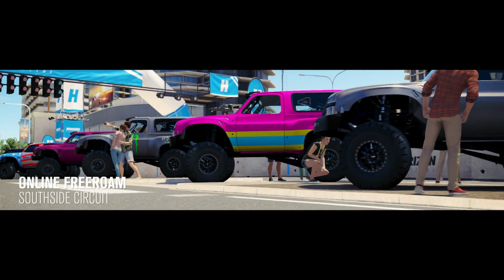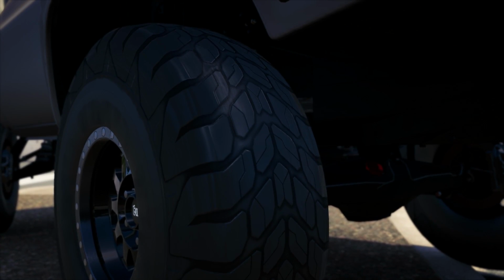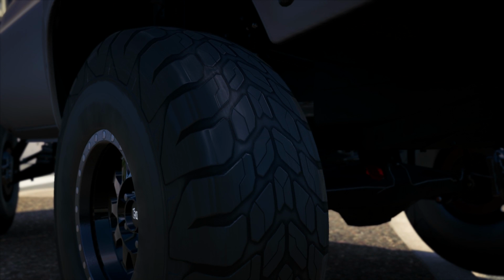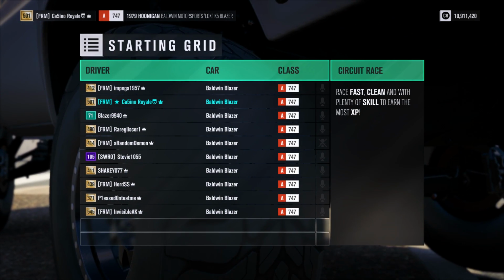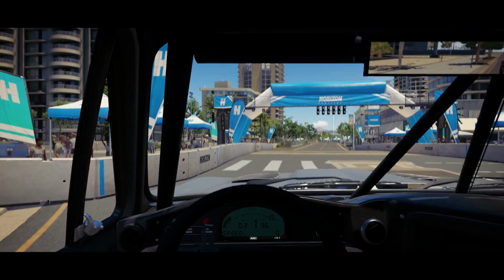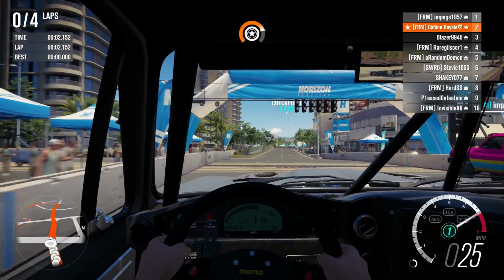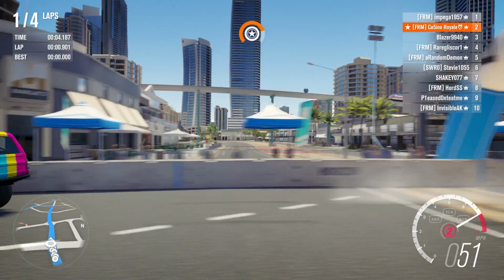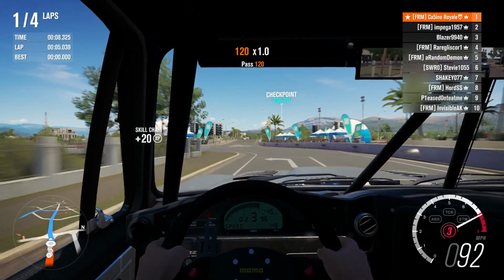So, we have come to the South Side Circuit. If I remember rightly, this one has a very, very nasty corner around a roundabout that I'm not sure if we're going to have issues with these trucks or not. There is potential for some falling over. These are giant vehicles, really massive vehicles. So I don't know if we hit some of the curbs around here awkwardly, whether we might see a truck go for a little bit of a tumble.